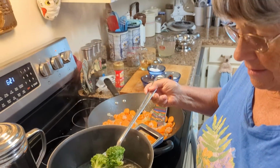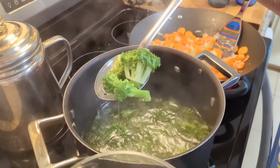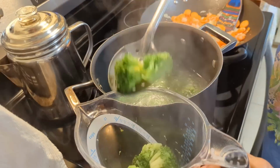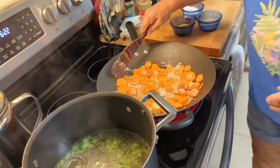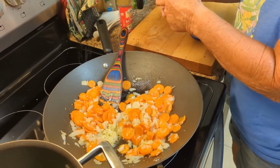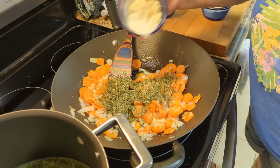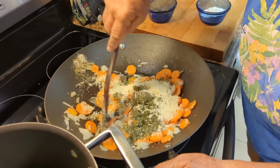Okay, the broccoli is ready to take out of here. It comes out pretty and green, and it pinches off like that. That's how you know it's done. This is ready to put your spices. You're going to add your spices in here. You're going to add the sugar and the Parmesan cheese in there. Stir that around.